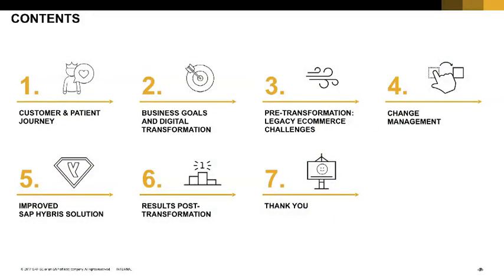Specifically, this presentation will comprise a few parts. First, we'll talk about what the customers and patients in this market went through in terms of their journey. Next, we'll talk about what this customer's goals were in its digital transformation, followed by what their existing legacy system was like and what internal change management challenges they faced. Next, we'll talk about what the improved SAP solution was and what the results were. Let's get started.